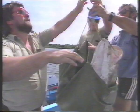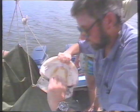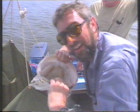What on earth does 150 pounds look like? Oh, I mean, that's an enormous fish. Look at the size of that. You could almost get your head down it. That is incredible. It's a huge fish, Andy.